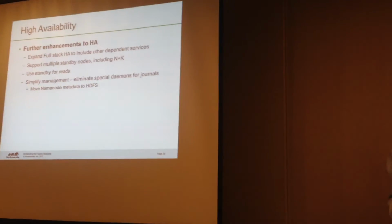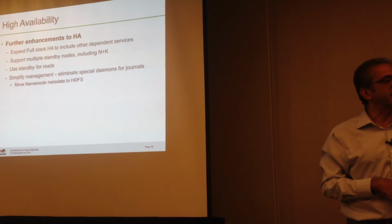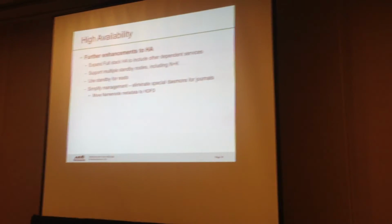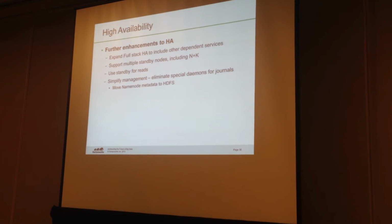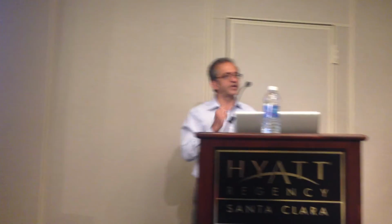In high availability, I would like to get rid of the journal nodes and move the journal straight into the data nodes themselves. So the journal is stored in data nodes. Main issue there is journals need to have predictable latency. They don't need to have super low latency, because of batching, but they need predictable latency. And that is the challenge because the data nodes are also being bombarded with regular clients. So that's something we want to move there. Of course, on our full stack stuff, you want to start doing other services.